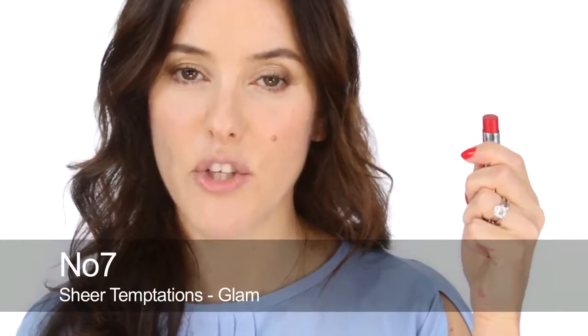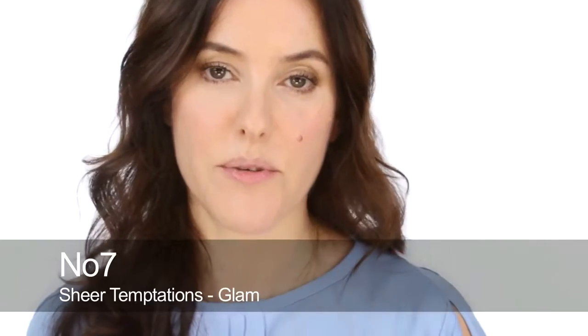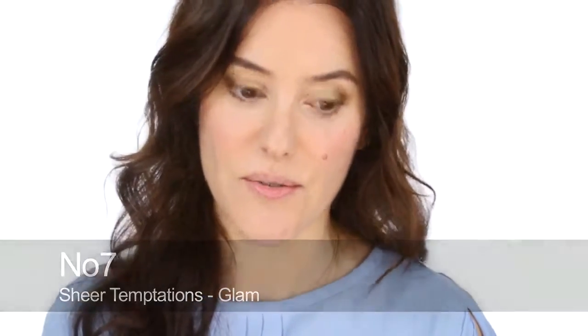Another one is the number 7 Sheer Temptations, and this is Glam. And this is a beautiful pinky red sheer, which works on lots and lots of different skin tones. And then there are so many gloss options. I mean, there are lip balms that are tinted red, like the Nivea ones, and every brand, I think, on the high street and premium houses all have red lip glosses. So if you feel like you can't commit to red lips, but you're quite intrigued by them, then maybe you should start with a red lip balm or a red lip gloss.